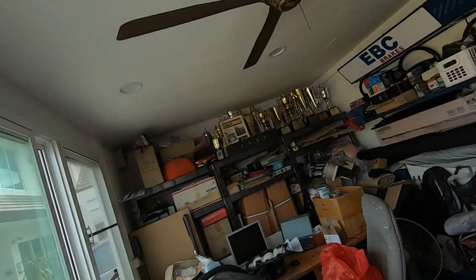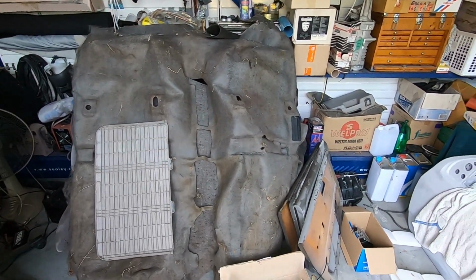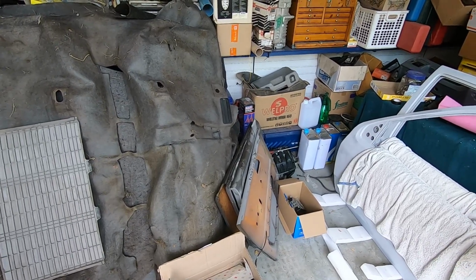Morning. Right. Yesterday we painted some doors, well, the inside of them anyway. While I was doing that, Austin was getting the interior all together. So we've got carpet, headliner, seats, door cards, everything. Now the plan is to send that out for cleaning because it's disgusting.